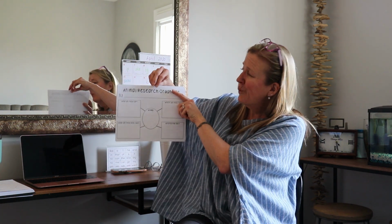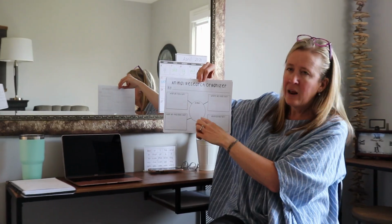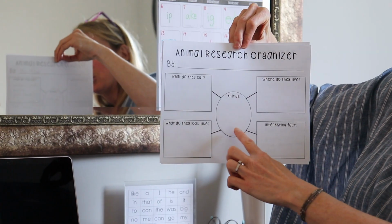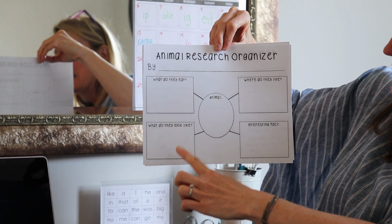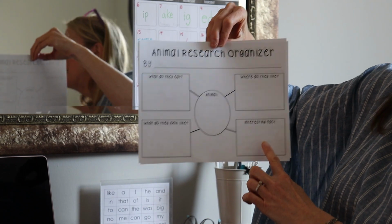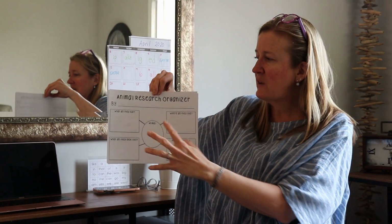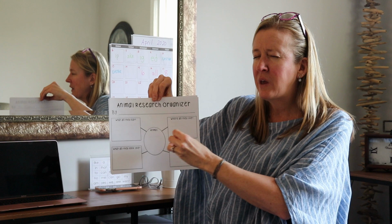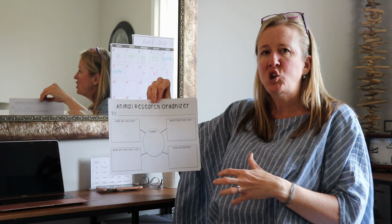So this is what we call a graphic organizer, and there's a section here in the middle for the animal, or in this case the bird, that you're going to choose. Then there's 4 different sections. One is, what do they eat? What do they look like? Where do they live? And an interesting fact. Now, this, mums and dads, is just a sheet to gather the information. We're going to tomorrow talk about how we can take this information and create like a poster about the bird that your child has chosen.